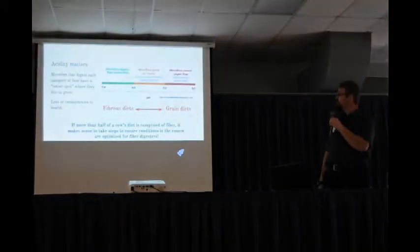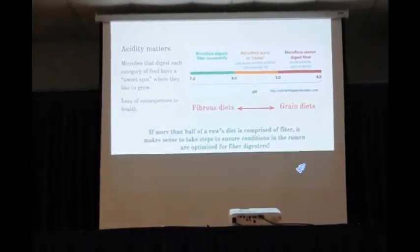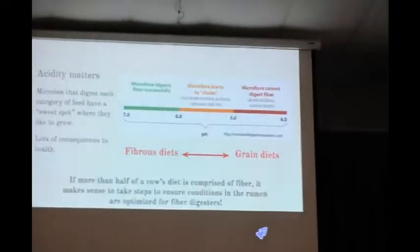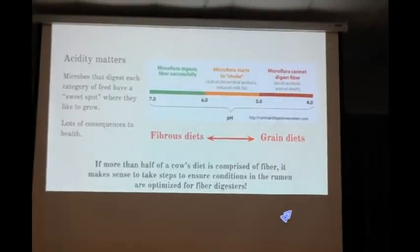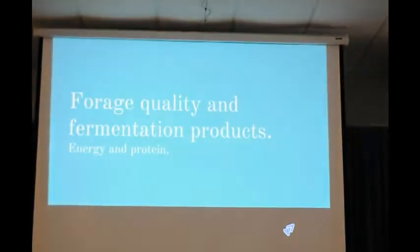So acidity matters. And I guess the big point that I want to make from this slide is that every bacterial or microbial population in the rumen has a sweet spot. And we know in general that over 50% of a cow's dry matter per day is comprised of fiber. It makes sense to us as managers of our cows' diets to try to improve their conditions in the rumen to make it so that that happens easily. We want to make it easy on those bacteria, and you need to stay pretty much in that sweet zone between probably about 6.8 and 6.2, somewhere in there, because you don't want to go to that low side. It's not a good situation.